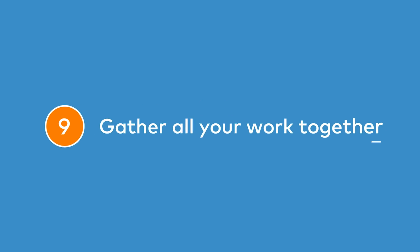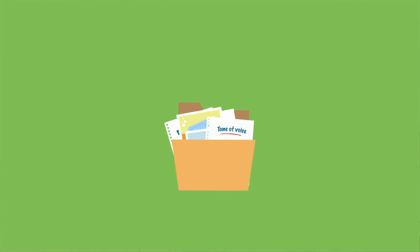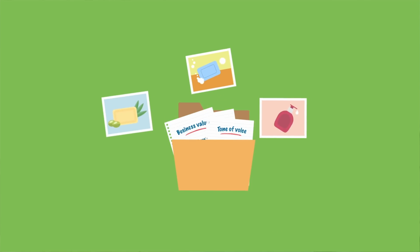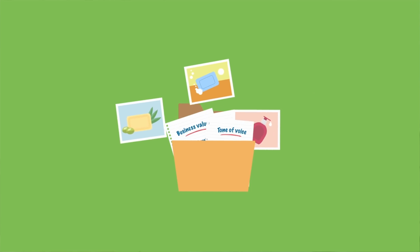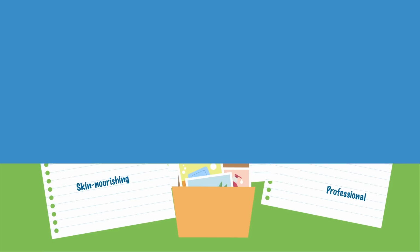Step 9. Gather all your work. Now it's time to put everything together: your unique set of business values, the key message that neatly sums up your business, the collection of images related to all your customer and competitor insights, and the collection of words related to your tone of voice research that express how you sound to others.